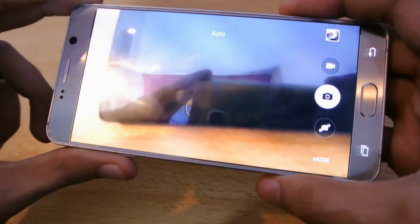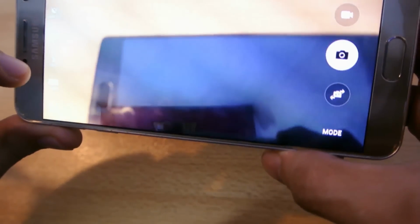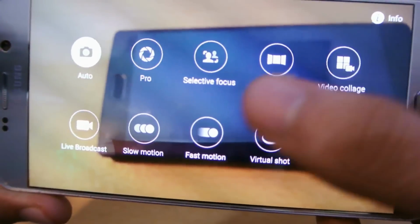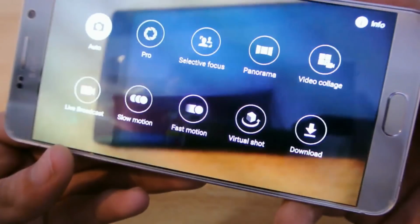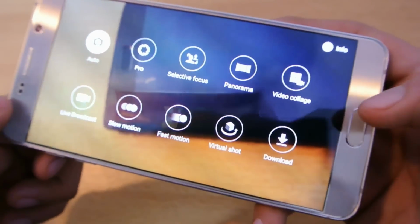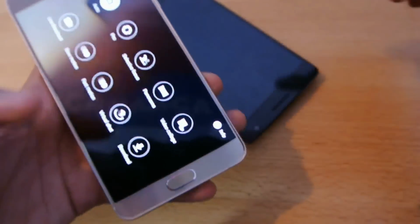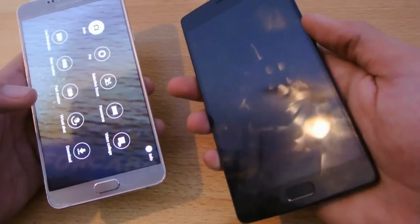Of course, both of these two phones don't have the micro SD card slot. If you click on the mode, there's a couple of features that we get. Auto Pro is a nice mode if you want to change the ISO and all that. Video collage, pretty awesome. Virtual shot, fast and slow motion, live broadcast. You can also download some stuff there. So I think the camera is definitely feature rich on the Note 5 as compared to the OnePlus 2, which kind of has a stock type of look.